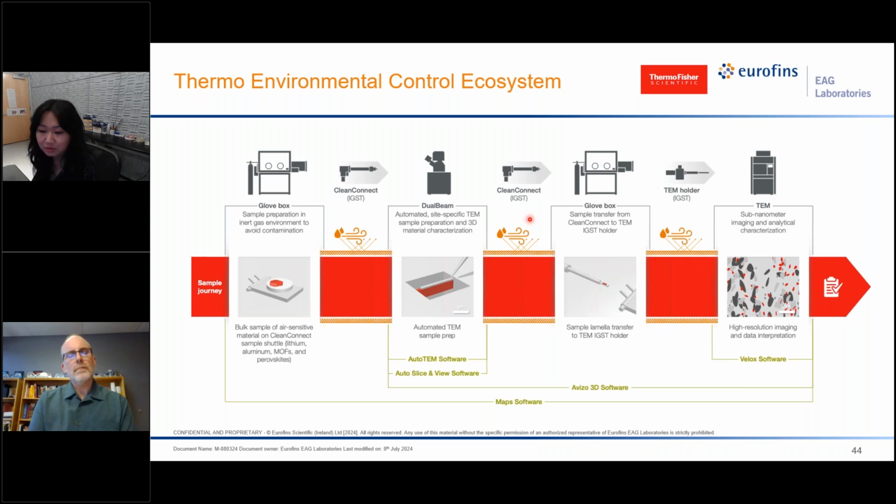Once it's in the tool, you can do whatever typical analysis you would normally want to do, such as TEM sample prep or FIB cross-sectioning and SEM EDS. And then that sample can be loaded back into the detachable Clean Connect system and into a glove box for transfer to a TEM grid holder or further sample breakdown, whatever is required. So this has proven very useful for battery materials and perovskites or anything else that you wouldn't want any air or moisture exposure to.